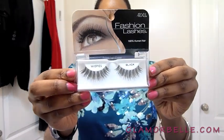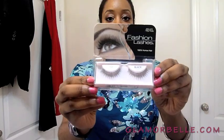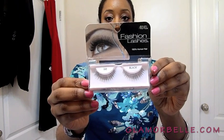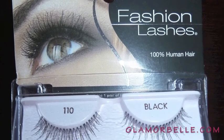And second, I got these Ardell Wispies in black. These are really cute, really natural looking. So I just wanted to kind of try those out. And next, I got another pair of Ardell false eyelashes, the 110 in black. I like these because they look really natural. So can't wait to try those either.